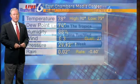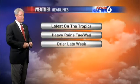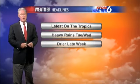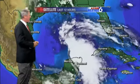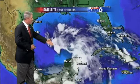Let's take a look at the weather headlines. We're watching the Gulf, very obvious there in our weather headline. That's a big topic of concern because the heavy rains are going to be moving in for Tuesday and Wednesday. Should be drier though by the end of the week. Again, let's take a look at our low in the Gulf. Not real well defined right now, but the center of circulation is right there. And this is moving slowly toward the northwest.